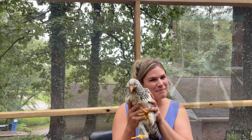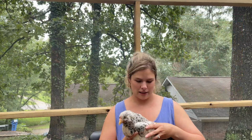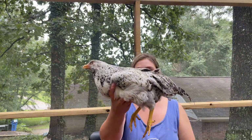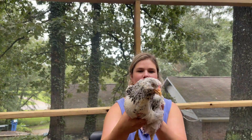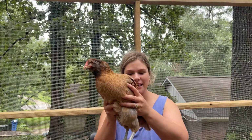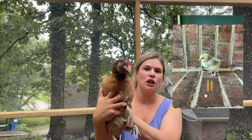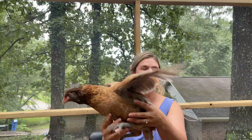This one is Leopard, little Leopard. She did not end up being the colors that we thought they were gonna be, but she is also an Easter egger, super sweet, crowd favorite, Leopard. From there we've got Miss Lemon. Lemon ended up being absolutely gorgeous. She's not as friendly as she once was, but she is super beautiful. She's also an Easter egger. I think she's an Easter egger who didn't frizzle, so she's supposed to be a frizzle.